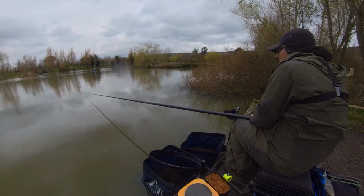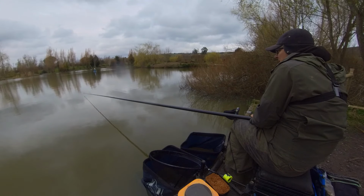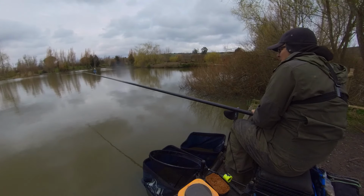Which isn't the end of the world, but it does limit your options if you get on a peg that's not known for silver fish. So it's kind of playing that game. You've got to remember it's a league, it's not just about going for the win today. I said that if you were going to go for the win today, you'd have to get onto carp anyway.